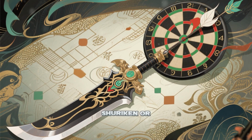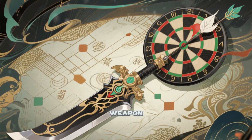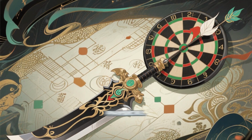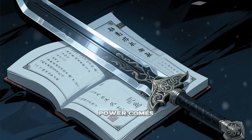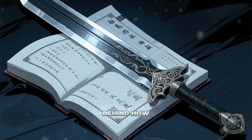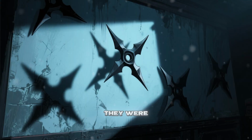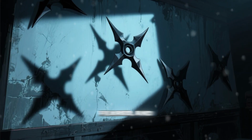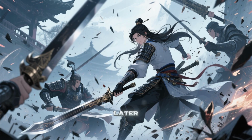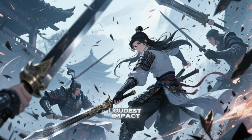When you see a Shuriken or Kusarigama in a museum, you're not just looking at a weapon. You're looking at a philosophy made physical, a reminder that true power comes not from the size of your sword, but from the intelligence behind how you use it. The weapons of shadows weren't meant to be seen. They were meant to be felt, feared, and respected. And centuries later, they still teach us that sometimes the quietest tools make the loudest impact.